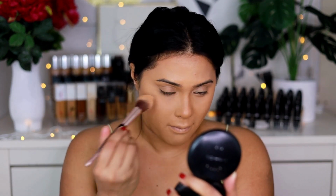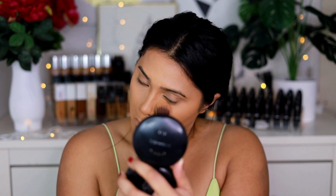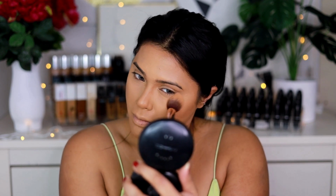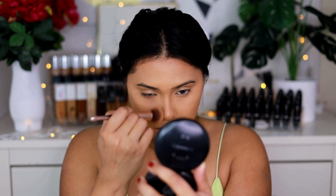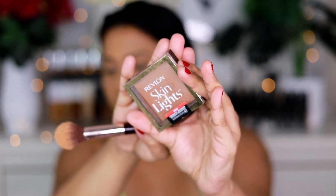To just brighten up my under eyes, I'm now going to be using my Anastasia Beverly Hills contouring and highlighting palette, and I'm using the shade Banana. As you can tell by my palette, it has been quite beaten up because I religiously use this on all my brides.